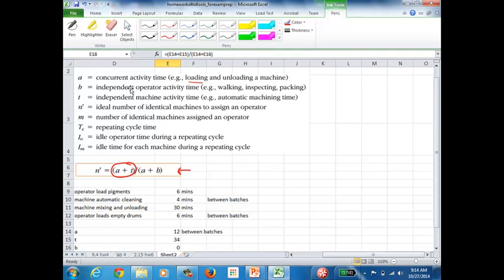So in terms of specifying parameter B, I need to be clear: the operator is going to be moving from one place to the other, walking, inspecting, those things that are not affecting the actual processing time of the machine. Those are the things that are covered as part of that parameter. So that's the question.